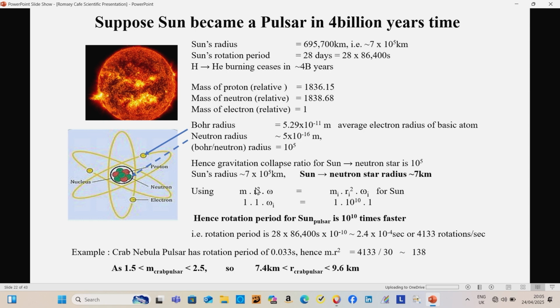So if we apply that factor to the sun, about half of the gas is going to escape into space. The sun will collapse to a radius of about 7 kilometers. Now, if we apply the conservation of angular momentum, very simply, we know the mass, and the ratio of the rotation period goes with the square of the radius, so we will get the rotation period for the sun if it happened to be a neutron star, and it'll rotate over 4,000 times a second.